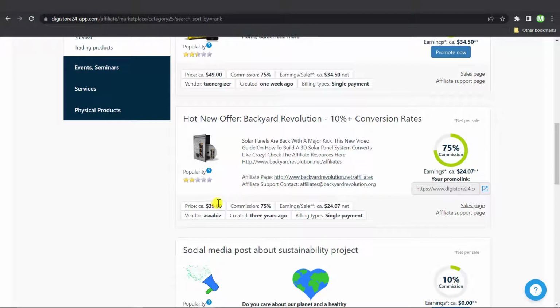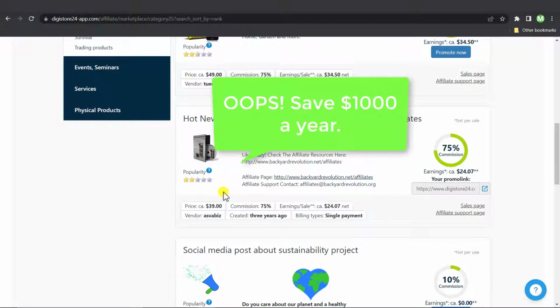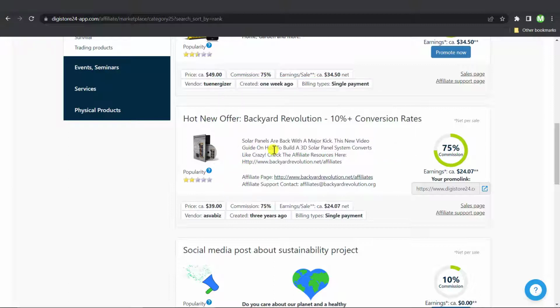It's going to cost them about $40 or something like that. And if they could save $40 a year, it's really a no-brainer. And that's why this offer converts so good, because it saves money for other people and they see this as kind of an investment. So what I'm going to do now is just grab my affiliate link.